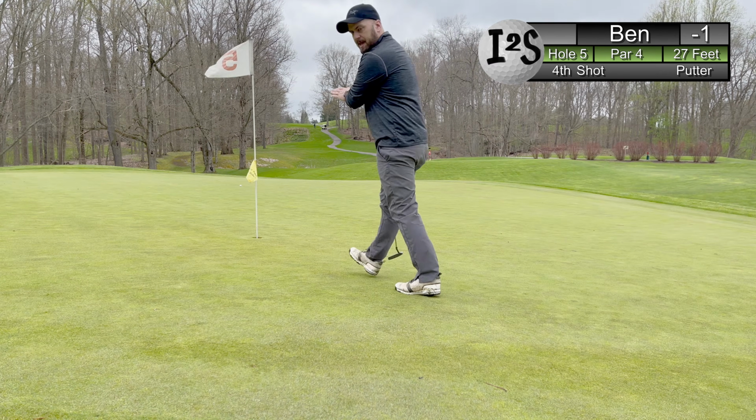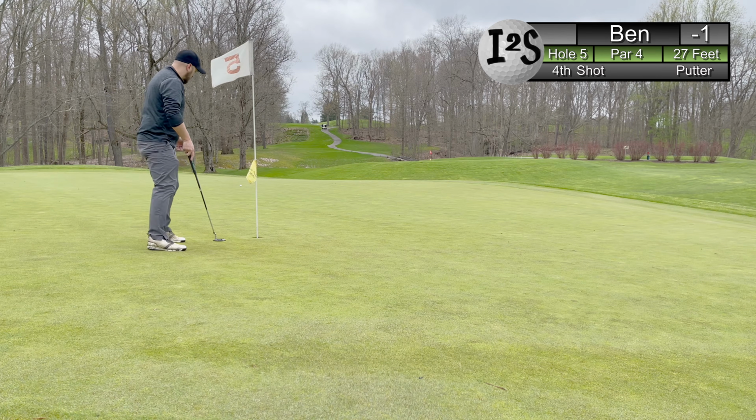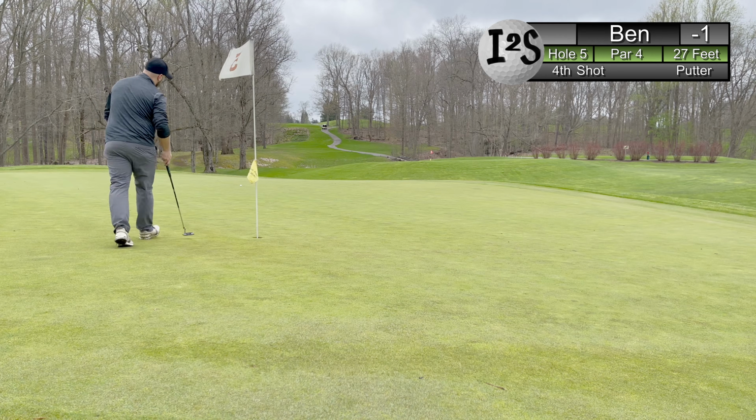I definitely have this one coming downhill. Oh boy. So right here it looks like this slope, but up there it might look like this. This might be a double breaker.